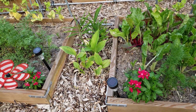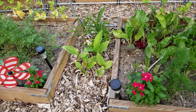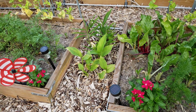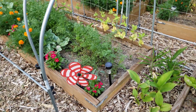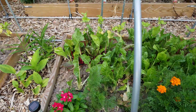But isn't it funny that the whole Back to Eden garden style with the wood chips really does work? You throw stuff under the wood chips and off it goes. I mean, it's kind of funny that the stuff that you don't maintain grows better than the stuff that has the best dirt and the care and all that. Very strange.